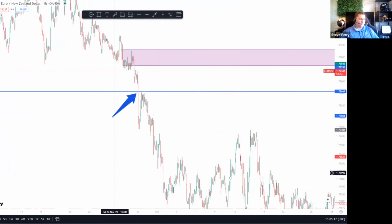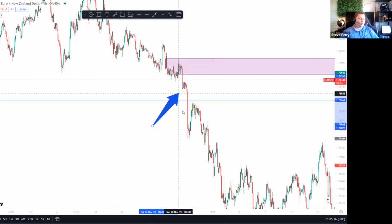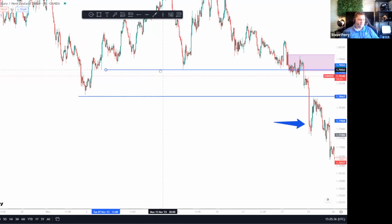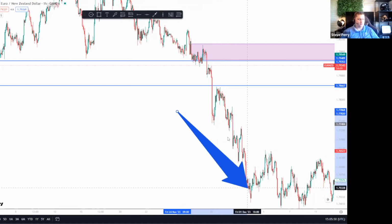So the way I look at it, guys, is with these price action trades, I go back in time and I look at what's the biggest impulse, what broke the biggest structure. Well, this was a major support level, and so too was this area right here. This whole thing is support right through here. And what was the catalyst that sent it lower?